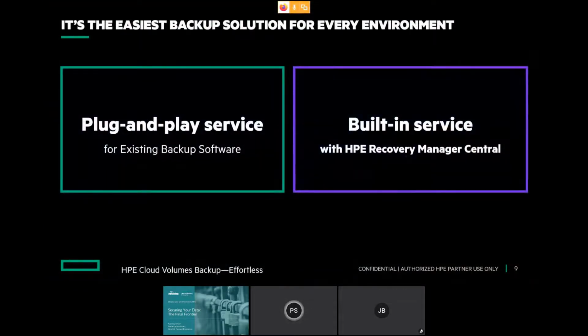Now, this service is very simple to use, and as I said, it fits in with all of the leading backup application software vendors that we have available today. And as part of this solution, we have a built-in service that enables you to recover this application and your virtual machines utilizing Recovery Manager Central.